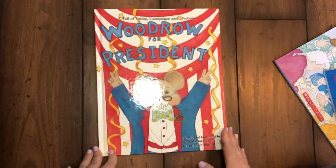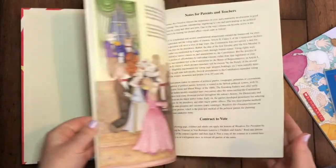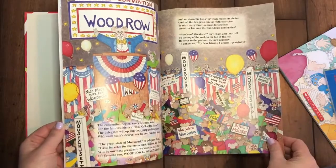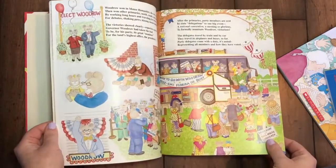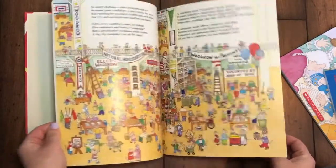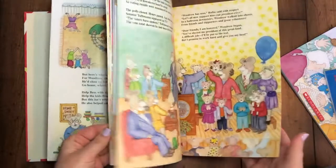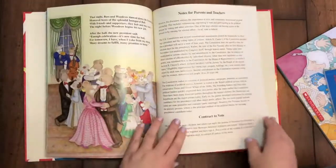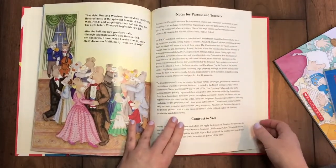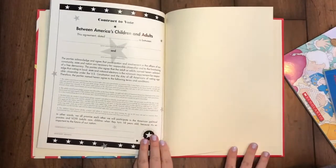And then we have Woodrow for President. This is a really cute, just charming book about the process to become and vote for president. And it talks about political parties, national convention, debates, and then in the end, it actually has a few notes that you can talk about more with your children. But then the cutest part I thought was that it has a contract to vote.